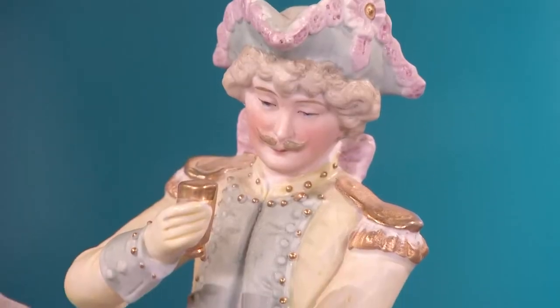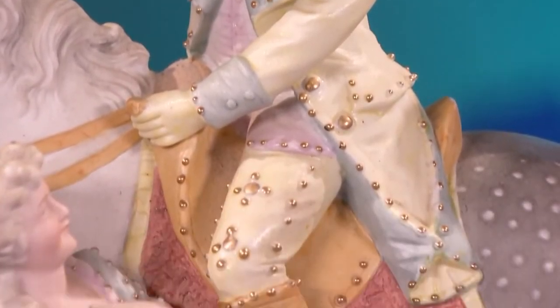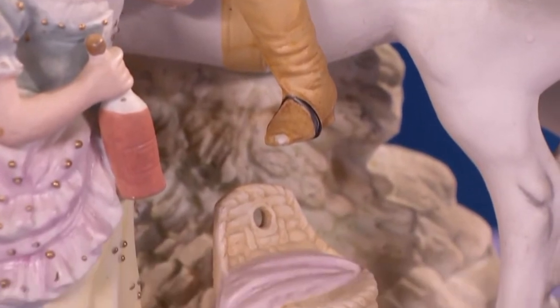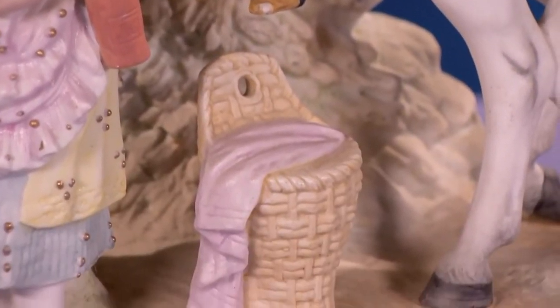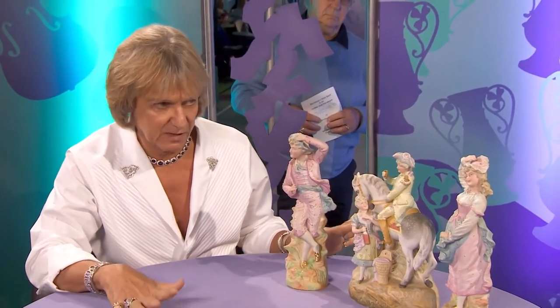Because they're not really my thing. No, they're not mine either. Oh dear, that's not good news. I tell you what, I used to buy them about 25, 30 years ago. They were very, very popular. The Spanish market, the Italian market, they absolutely loved them. You could buy as many as you wanted and you would sell them. Now it seems to be just a dead market for this type of thing.